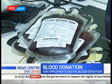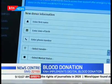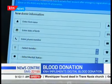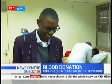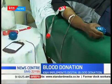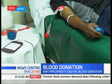not the only goal. Once a donor comes in, their details are well captured by the software to keep tabs with them, particularly for repeat blood donation. Paul Ocharo is one of those potential donors. His first blood donation was because his friend was in need, but after an appreciation notice, he was able to revisit the facility to donate blood once again.